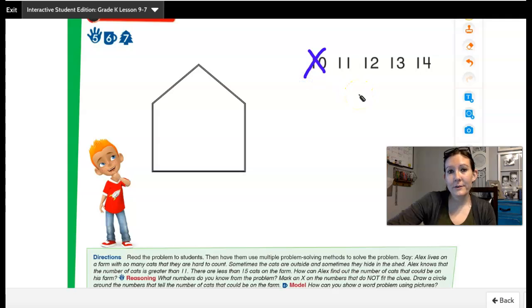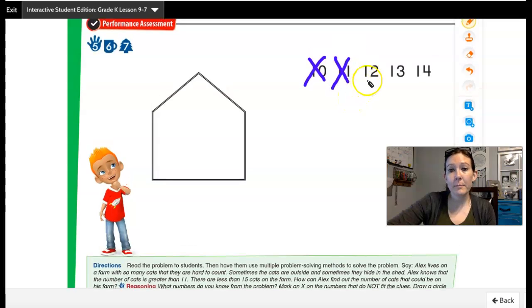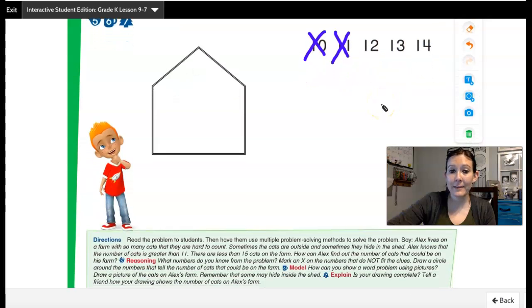Is 11 more than 11? No, that doesn't even make sense. 11 equals 11. So 11 is not a possible answer. There might be 12, 13, or 14 cats that live on this farm.